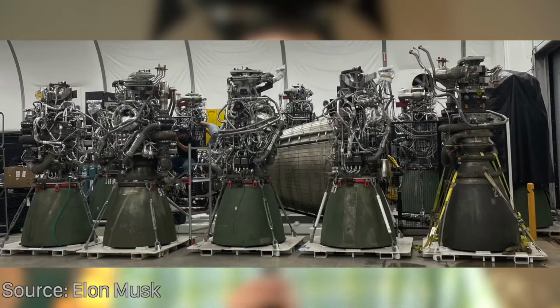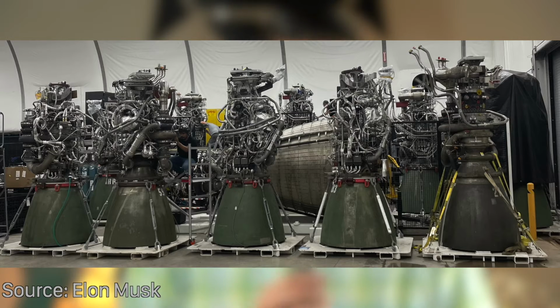About 11 hours ago, Elon Musk posted this beautiful picture of a collection of the Raptor engines that they've been collecting for the upcoming orbital test. By my count, I see at least 13 Raptor engines in this picture, but if you want to play I Spy or Where's Waldo, you can count up as many Raptors as you can see here, and let me know down in the comments below how many you see here. I see 13 at least. There are likely around 15 or so down at Starbase right now.